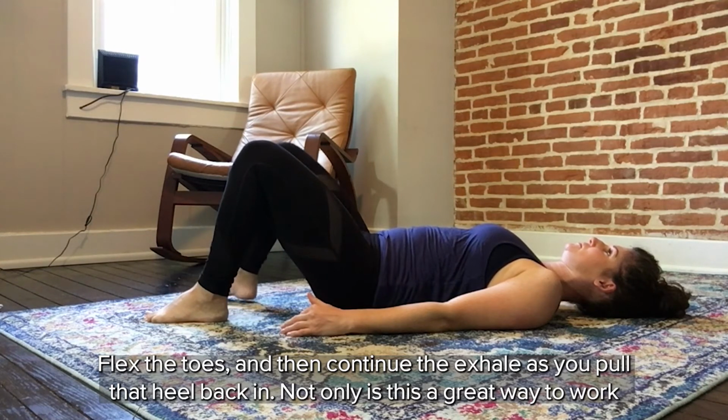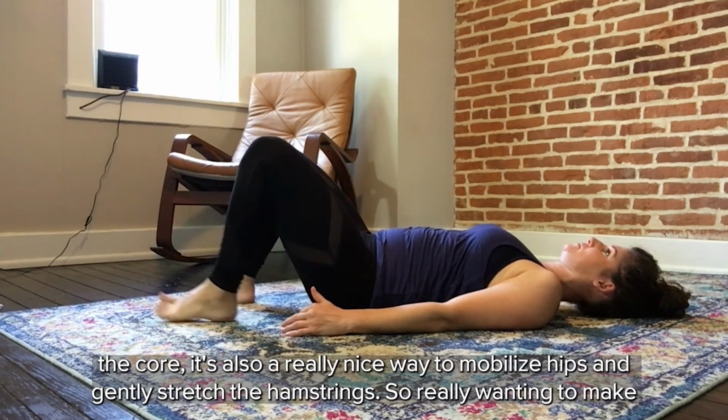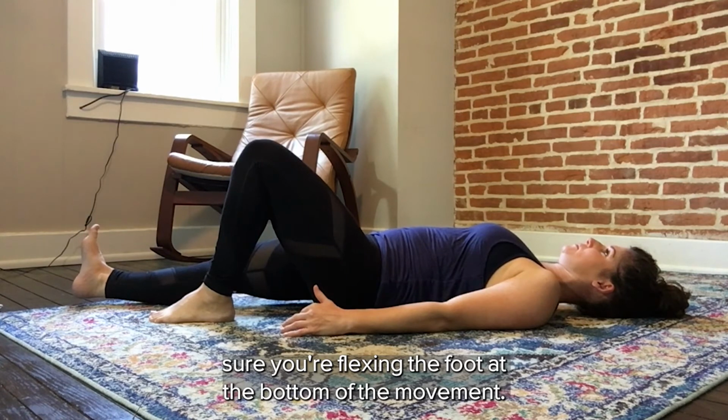Not only is this a great way to work the core, it's also a really nice way to mobilize hips and gently stretch the hamstrings. So really wanting to make sure you're flexing the foot at the bottom of the movement.